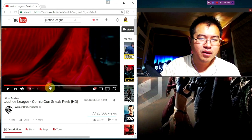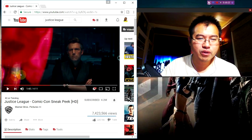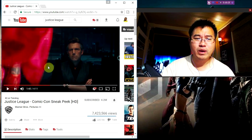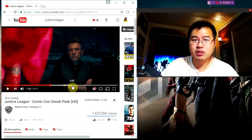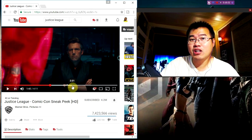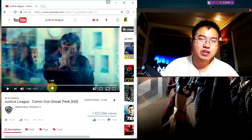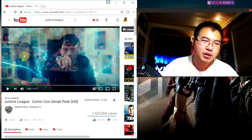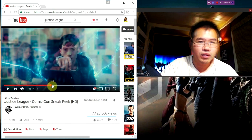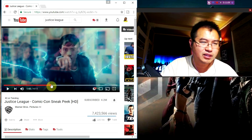But notice how very red this is, how very colorful this is. It's not muted. And it just shows that maybe what Joss Whedon is doing in post-production is actively color correcting. Could be a difference between Joss Whedon and Zack Snyder's editing material. Probably. I don't know if that's Iris West in the background. Doesn't look like her. It looks like a Caucasian lady with red hair.